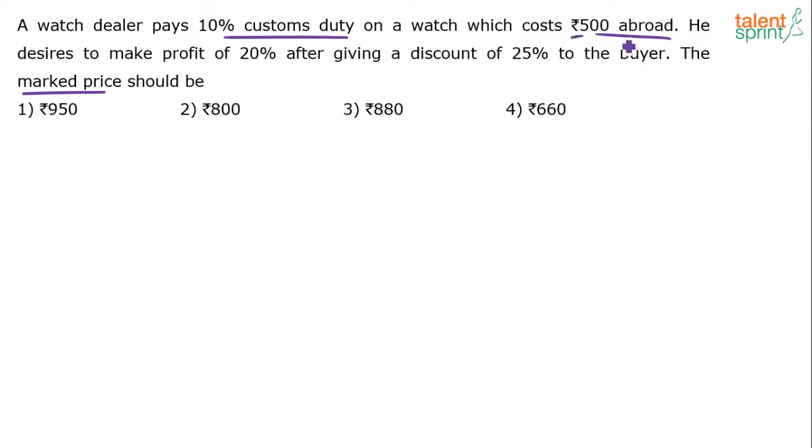Now, if you understand the meaning of customs duty, this is what you're supposed to pay when you get something from abroad, right? When you cross the port, you're supposed to pay this amount. So 10% on the value of the good there, right? 10% of the value of the article. Now this article here costs us how much? 500 rupees outside. So you have to pay 10% of 500, which is 50 rupees. So I can now say you have to actually pay rupees 50 as customs duty.